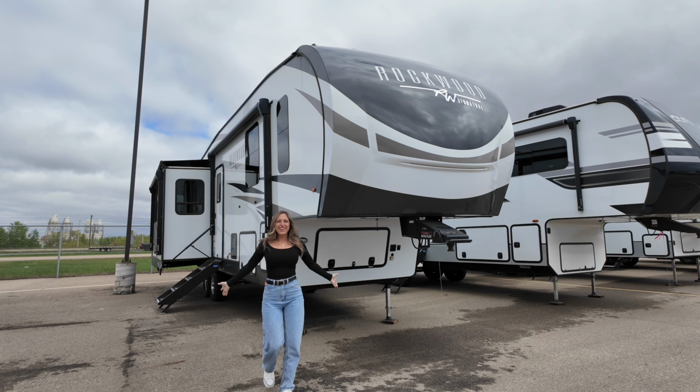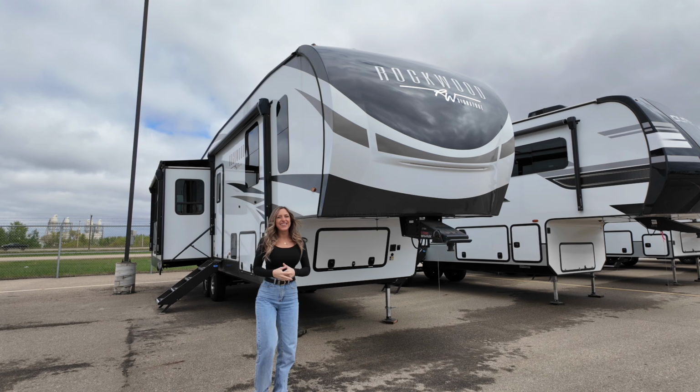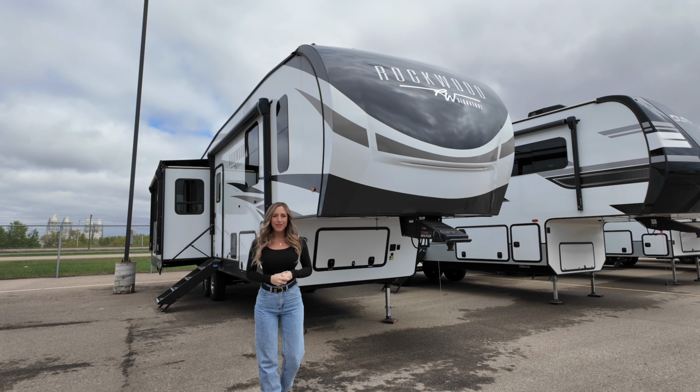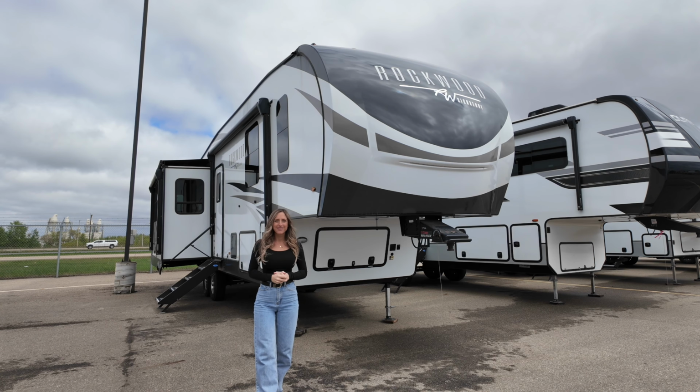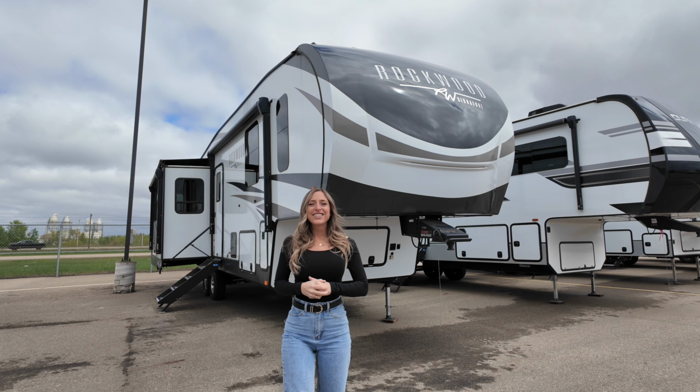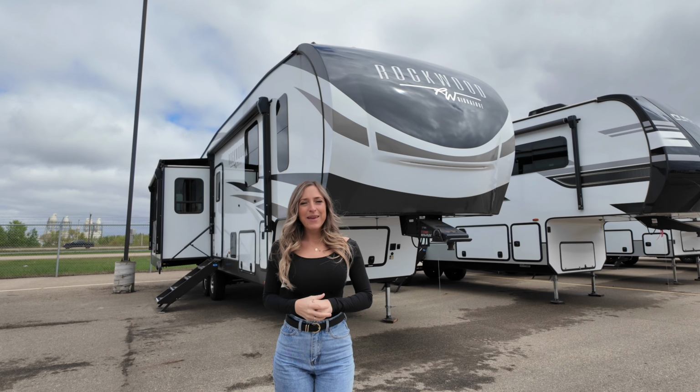What's up everybody, it's Laura, that RV girl here at Travelland RV in Edmonton, and today I want to show you one of my favorites. It is the 2024 Rockwood Signature 361 RL. This is a beautiful rear living fifth wheel with a stunning master bedroom. We're going to start this tour off on the outside and then we'll make our way in.